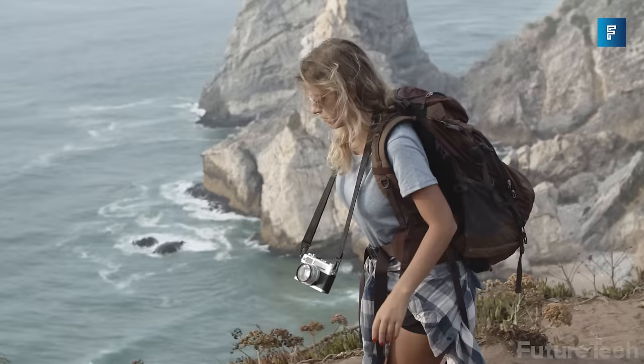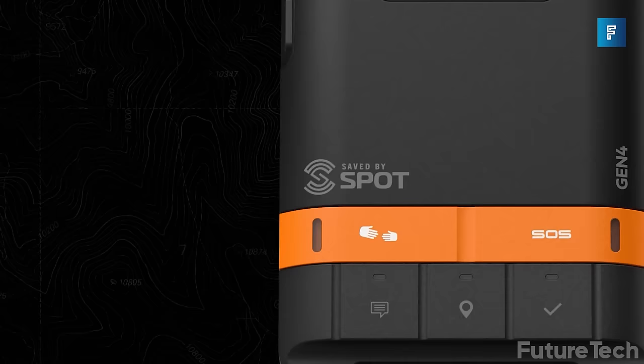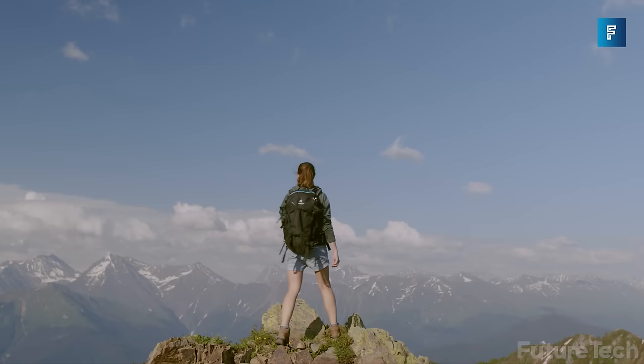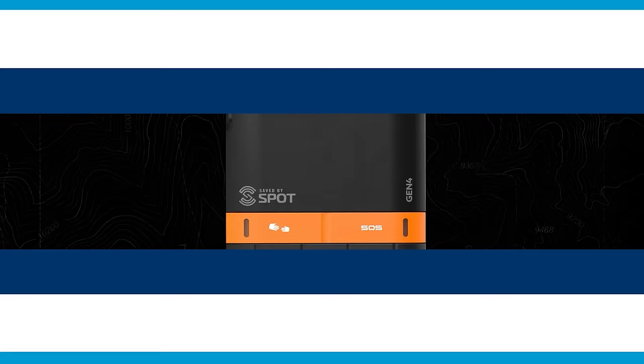Spot Gen 4 uses Focus Point International to provide emergency rescue services anywhere you are. They will work with the local agencies in your area in case something goes wrong.